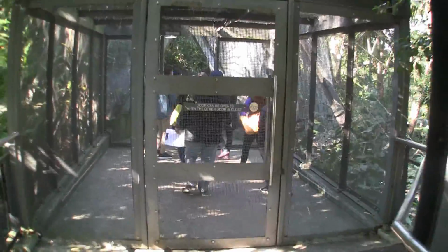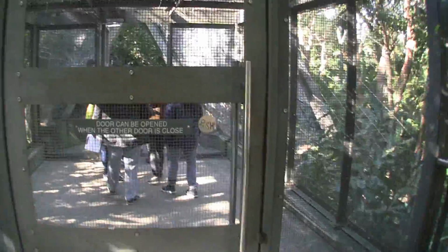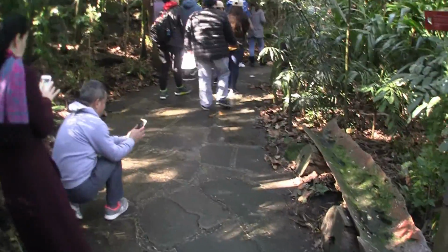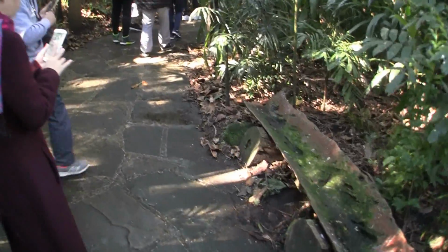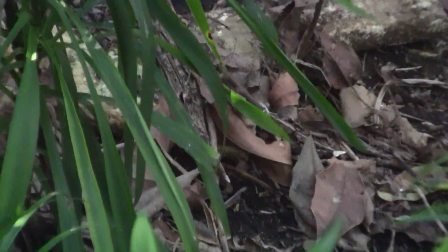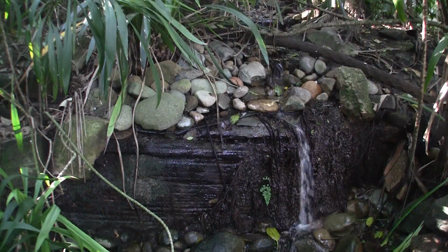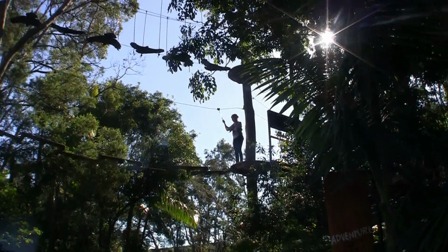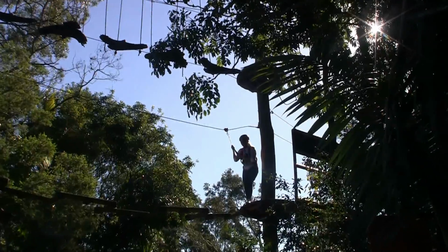Wild Australia. Over top of the Taronga Zoo, they have this wild rope adventure thing.